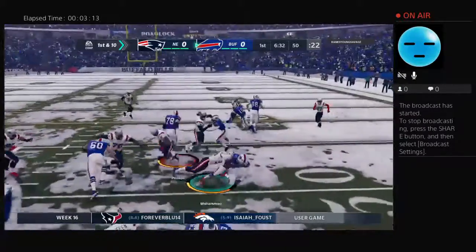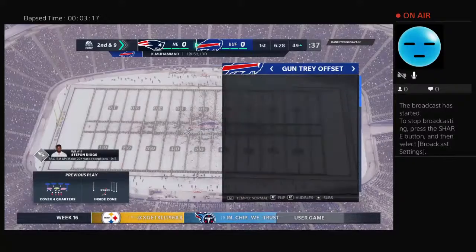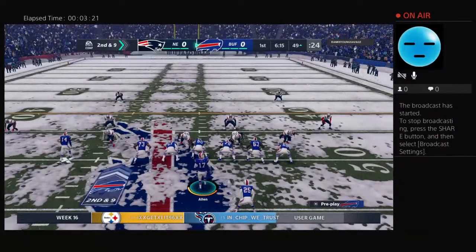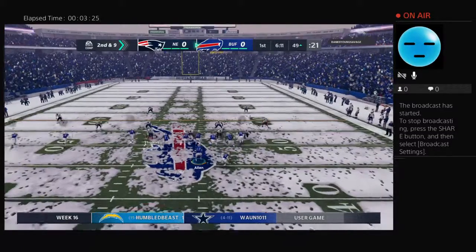A first carry now for Kofrani Muhammad. And good penetration here. He'll get this down only to about the 49-yard line. Brought down that time by Christian Kirksey. Brings up 2nd and 9 at the Patriots.